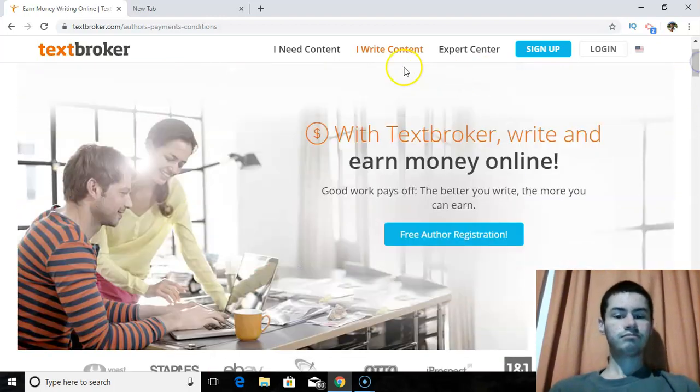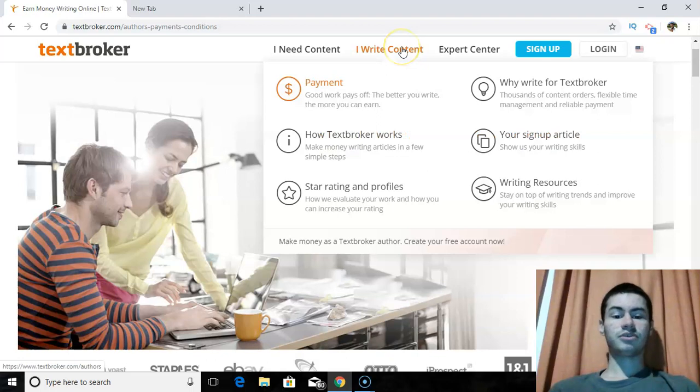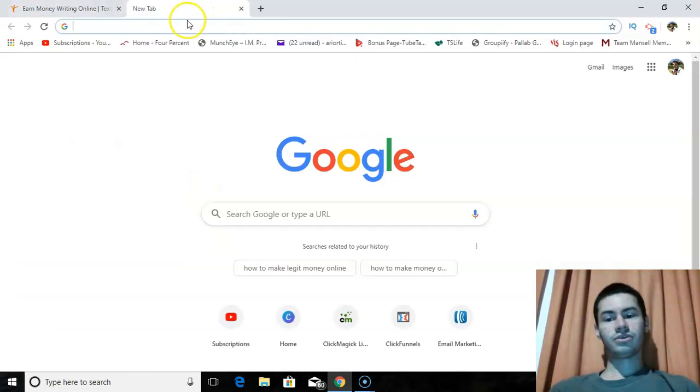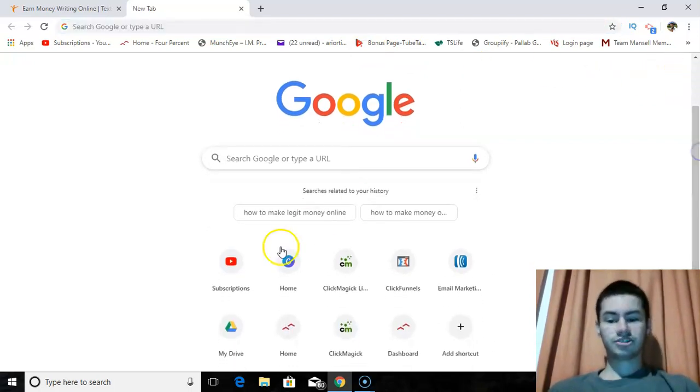And I think I pretty much went over everything with TextBroker, but now I want to show you the cool little hack that you could actually use to write lots of content very quickly. So this is actually something that you could do. What you will need here is actually a Google Drive, assuming that you have that. I'll go to My Drive right here.